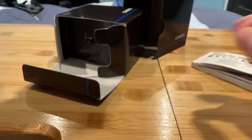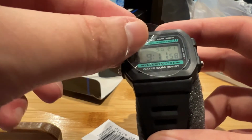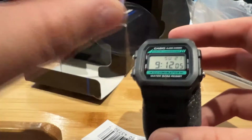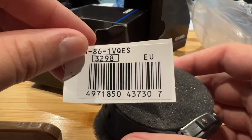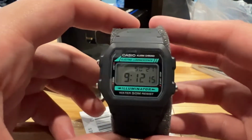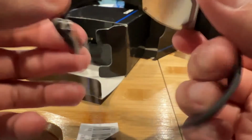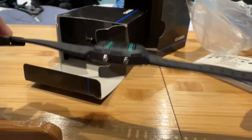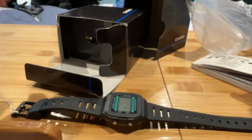With that, let's take a look at this timepiece. I'm leaving the plastic in there, or better yet, I'm going to leave it right around there. Let me just take it off for the time being. Okie dokie. Let's take a look at this, the band. Very cool. It's the kind you can leave flat on a table. Very cool.